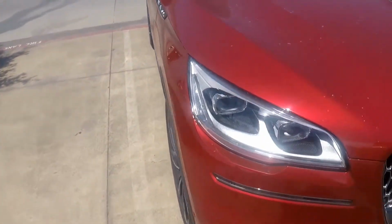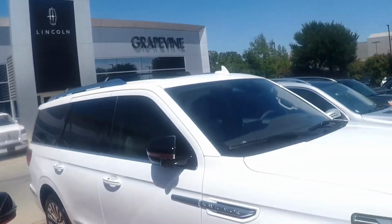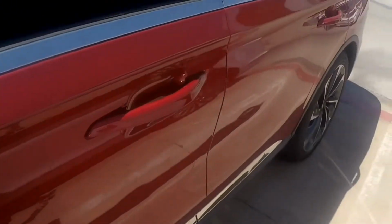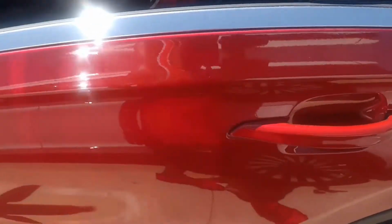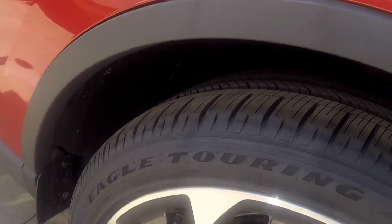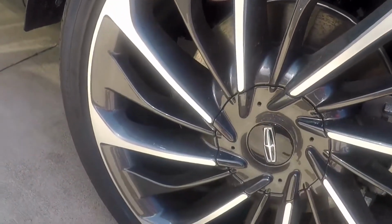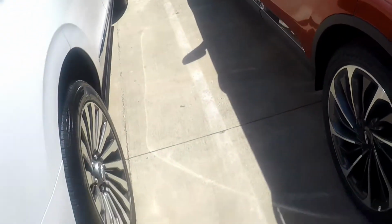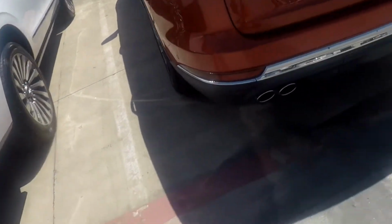Ooh wee. Like I said, man, Lincoln Grapevine. Yeah, I see I'm up here, man. We got the Eagle Touring Wheel tires on there. See, man, that thing clean.